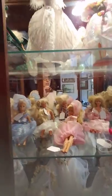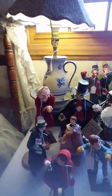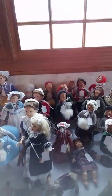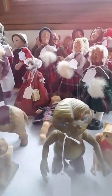These Barbies are stamped 1965, but I don't think they are the original ones. I think they're the ones remade in the 80s. And you got your collection up here. More of the wedding dolls. And then all these collectible ones. Gorgeous, gorgeous, gorgeous. Here is some Simpich characters, along with all these carolers.